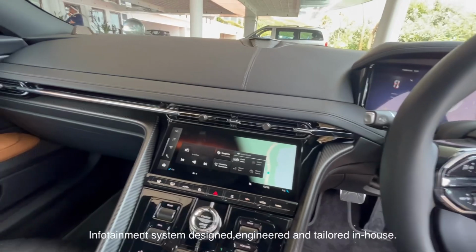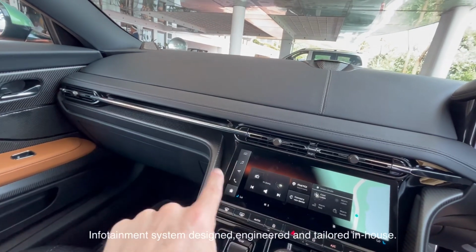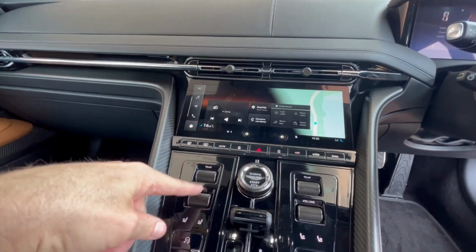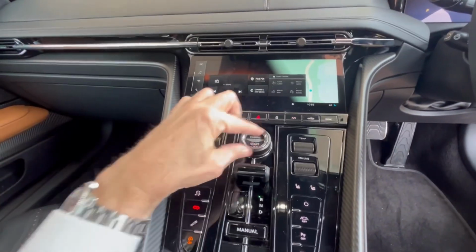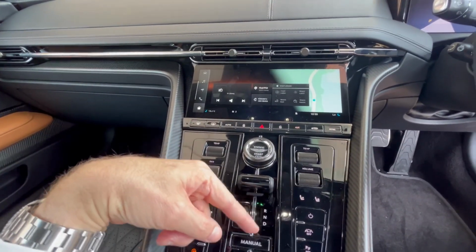There we go. Beautifully leather stitched dashboard, new design, front vents there you can see, beautifully put together. And then of course the infotainment system, and then a combination of both buttons and touchscreen. So completely unique now to Aston Martin. They've designed it themselves. The start button is now in the center, and then of course you can select your gears with this little toggle: reverse, neutral and drive.